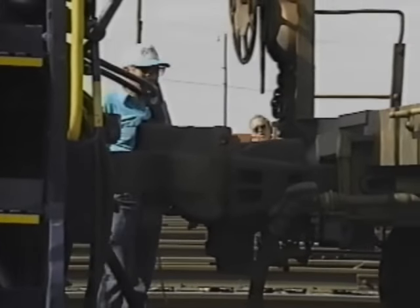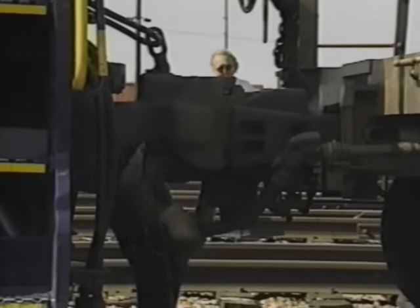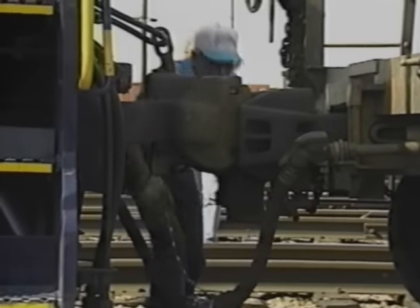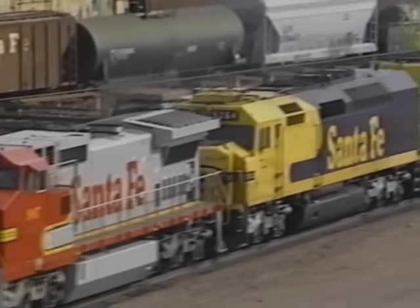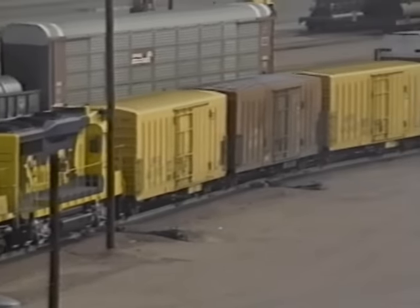The trains are put together like building blocks. They lock together automatically, but the air hoses have to be hooked up by people. This is a dangerous job. Once hooked together, the trains can stretch for miles and miles.